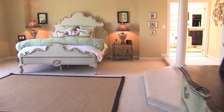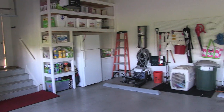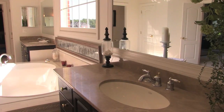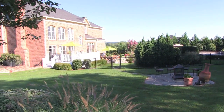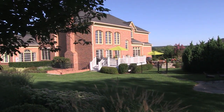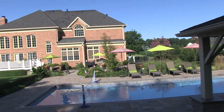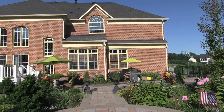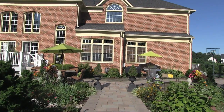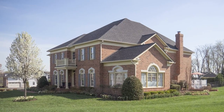Boasting 5 bedrooms, 4 bathrooms, 3 half baths, and a 3-car garage, the nearly 9,000 square foot home is nothing short of impressive. Stretching across 3 tree-lined beautiful acres of manicured lawns and expert landscaping, the gorgeous lot features flower gardens, irrigation system, and outdoor lighting that illuminates the home and property at night with a touch of class.